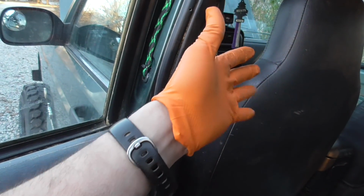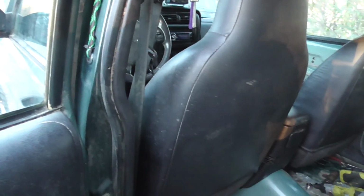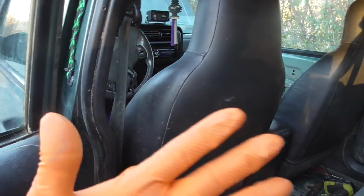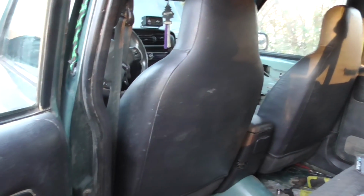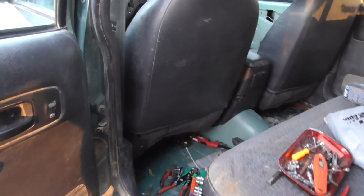I think I got a bunch of mud in the cowl, and it's overflowing from the cowl into the HVAC box is what it looks like. So I'm going to have to pull the dash to, well, I'll get to that. But I want to pull the dash to kind of fix that and clean that up. I think I can get that all without doing that, but there's another reason I need to pull the dash.